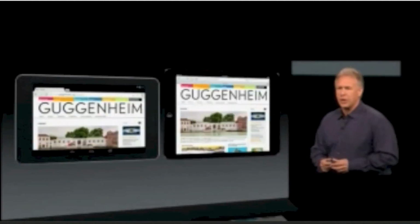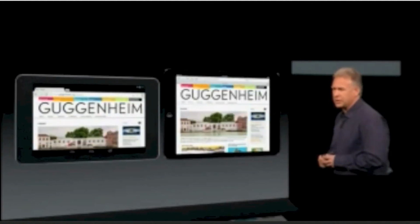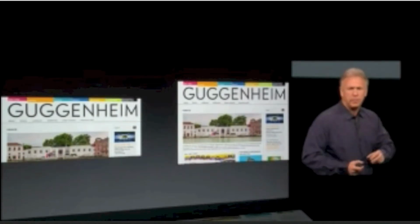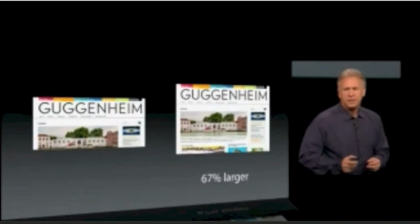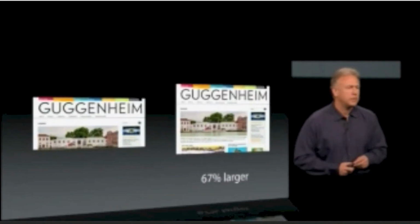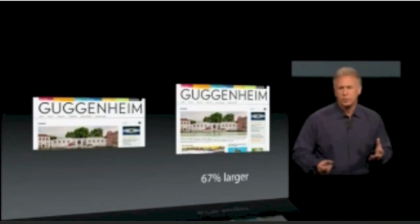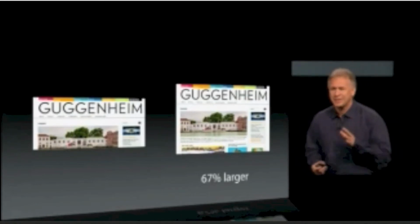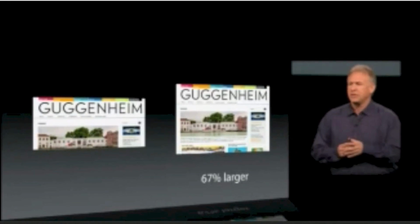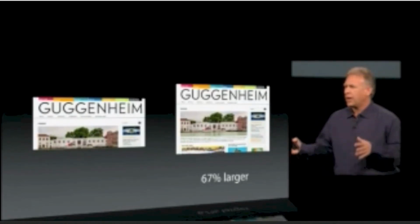As I said, many customers also like to use it in the landscape orientation. So let's turn them sideways. Let's remove all the noise around it. Here's your web pages. The iPad mini is 2/3 larger to surf the web. There is a gigantic difference in these products. And it doesn't stop there. There's all those third-party applications. As Tim told you, we have these amazing applications for iPad users.